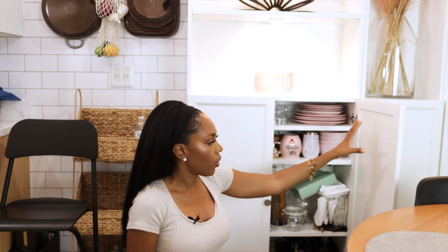Or even, this is how my mind works, guys, this is real time, even a whiteboard. Let's just say I needed to have a whiteboard so I can kind of know what's going on. You can use these inside of these cabinet doors. Put some peel and stick whiteboard or use command strips, and put a whiteboard there and you can write on that, close it. It's literally like your closed office. There are so many ideas when it comes to small space and I get so excited about it.